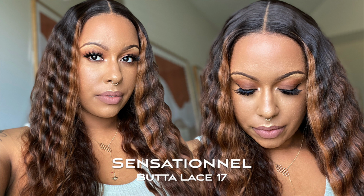And next, we have another sensational Butter Lace Unit wig. This one is Butter Lace Unit 17. So this was different for me because it was a crimped style, and I do not gravitate towards crimped styles. So I had to use a lot of heat to make it work for me. I had to use a hot comb at the root and a blow dryer, but it got it together and it started to look a lot more natural.